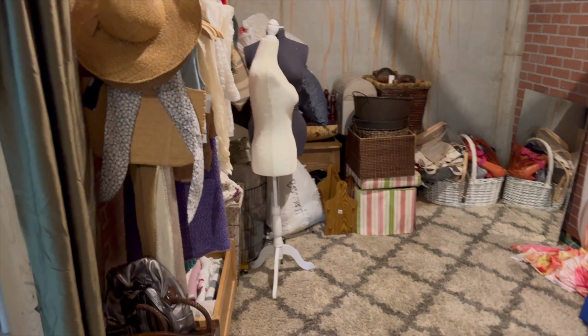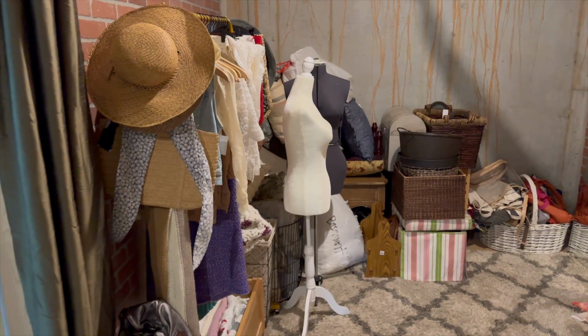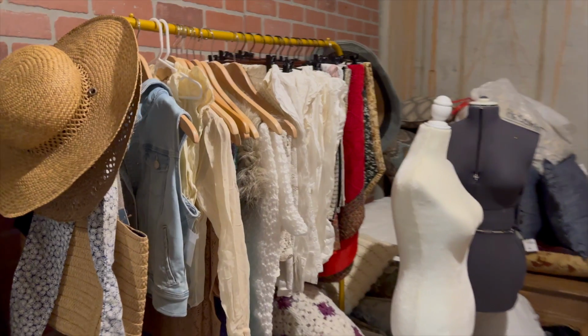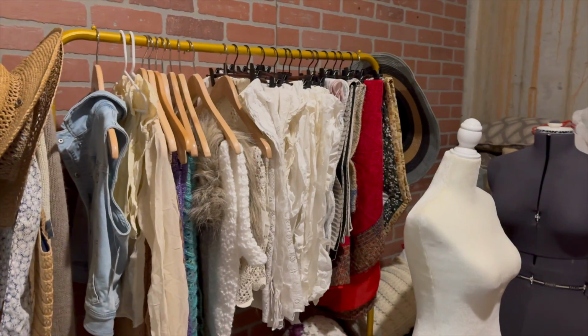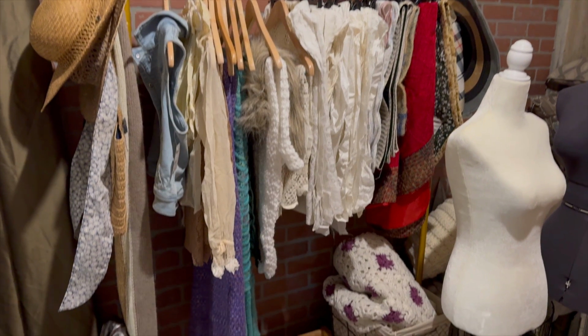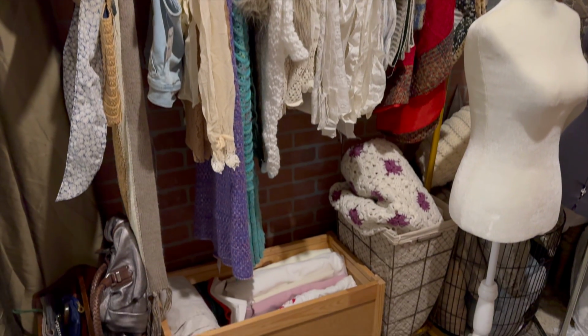Now, I got this little clothing rack. Piper got it one year for her birthday, and I'm like, you're not using it. I think it'll be a good way for me to go through my fabrics and get those tagged, because they really do sell, but they don't sell in my basement. Am I right?